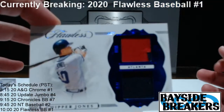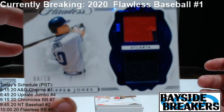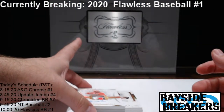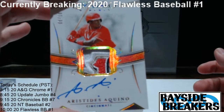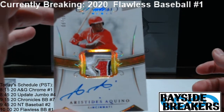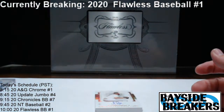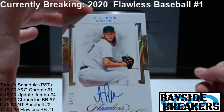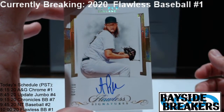Dual patch here, Chipper Jones, numbered to 10 for the Atlanta Braves. A beautiful patch autograph for the Cincinnati Reds. This is Aristides Aquino, numbered 8 out of 10 on the patch auto for the Reds. A beautiful autograph here, AJ Puk, Oakland Athletics, numbered 4 out of 10.